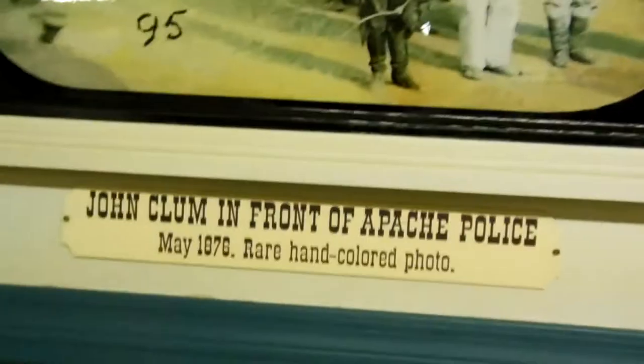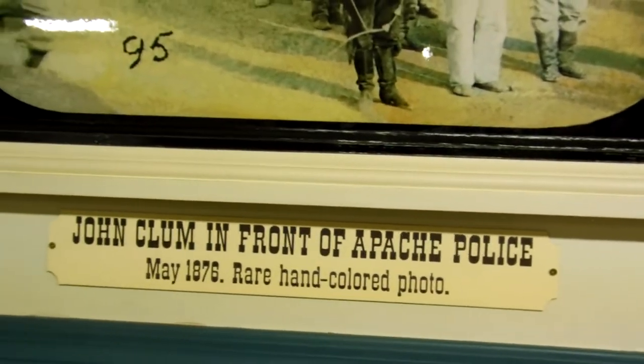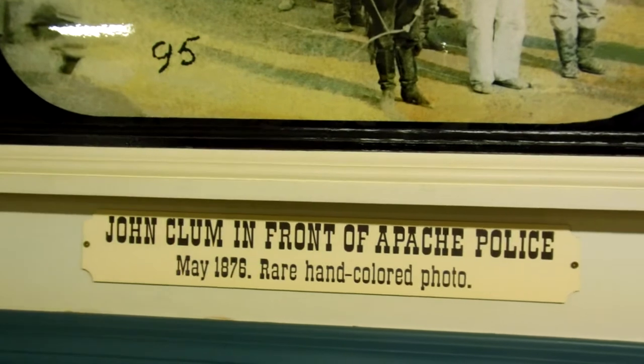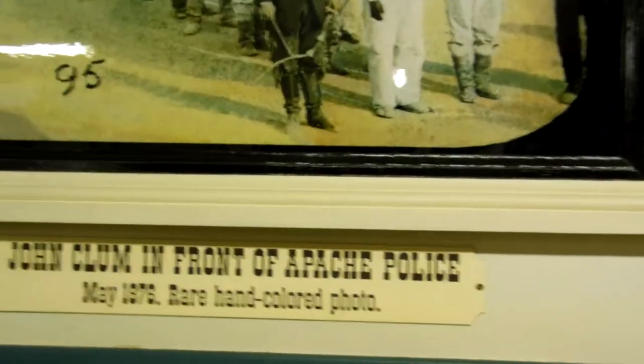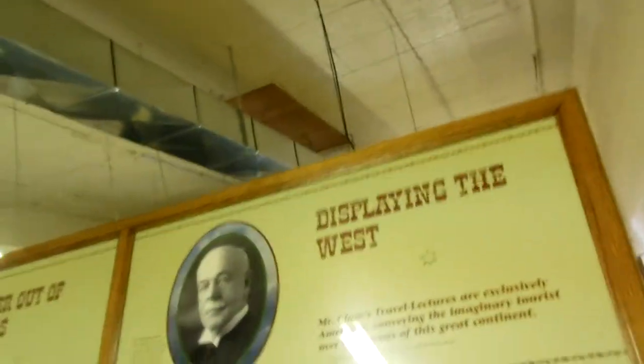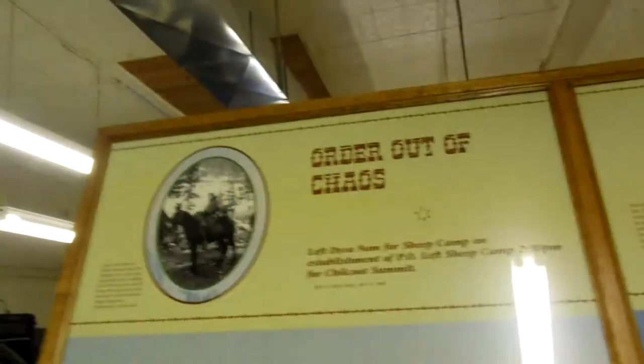Now this photo here, John Clum in front of the Apache police in May of 1876. Now this is a rare hand-colored photo that of course back then would have been black and white. John Clum was a well-traveled man.